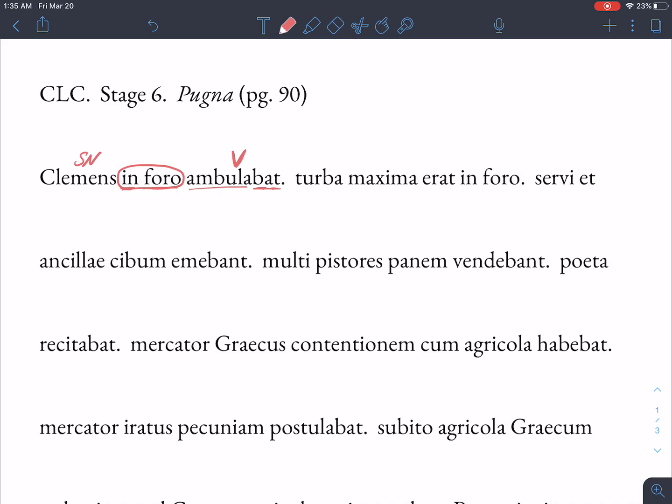All right, so we got one sentence down. Next, turba maxima erat in foro. First things first, find the verb. It's erat, which we know means he, she, or it was. So this is some form of a linking verb. You can mark it up that way.